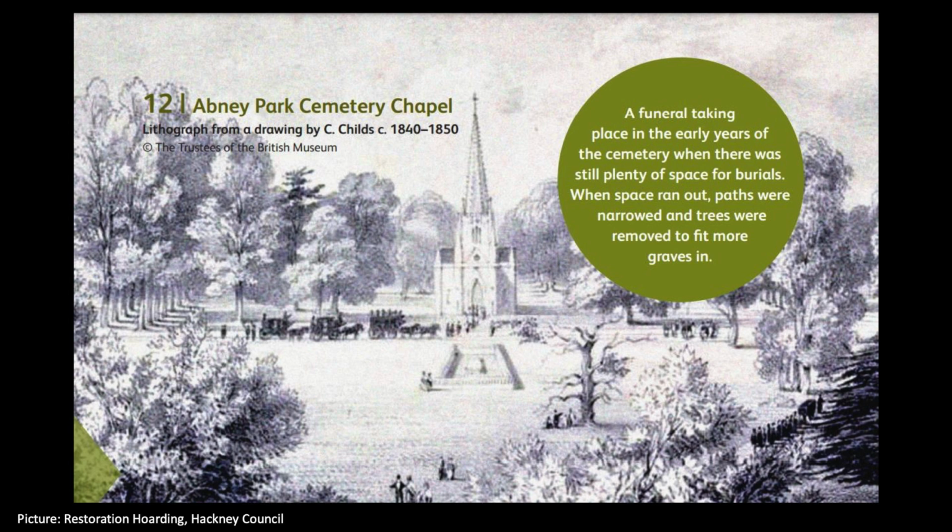A lithograph, 1840 to 1850. And if you lived through the restoration project, this was on the hoardings that were at the High Street end. So you go from that to this. And that's what I'm going to cover.